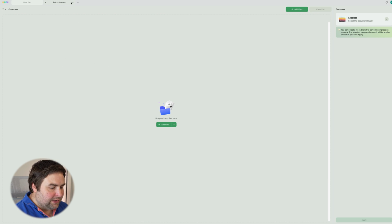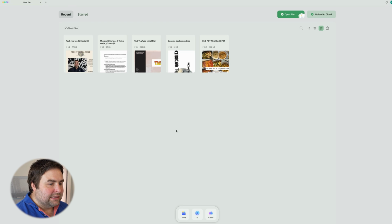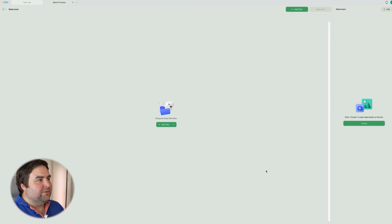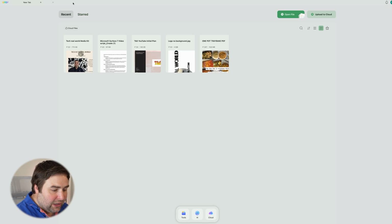The next feature is adding watermarks. This can be useful if you want to send out a summary contract without the actual completion on it, so you want to watermark it to stop people using it before they've paid for it. You can just add the file here and add in your watermark here. So you create a watermark there. If you've got one uploaded, add it in, add the files into it, and it will automatically watermark your PDF for you, so you can send it out without having to worry about it being used without being paid for. So very useful.